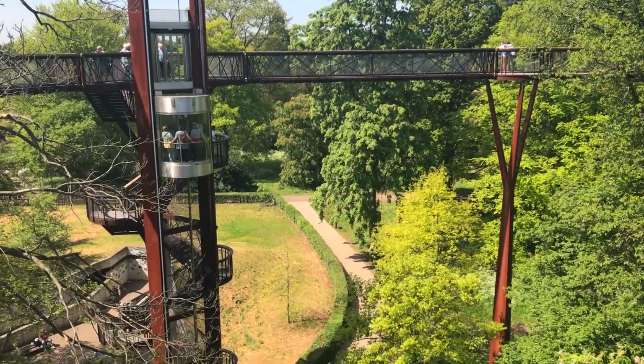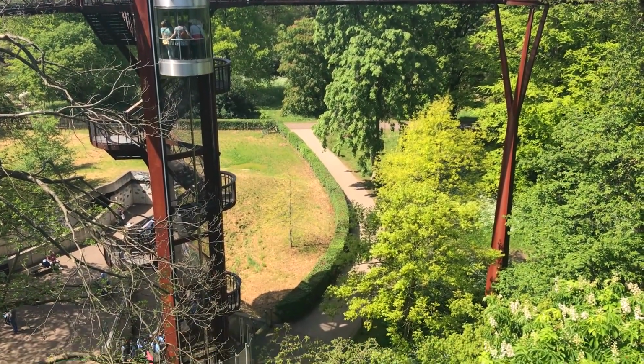Now this is the Treetop Walk here in Kew Gardens, and it's from up here that you get a bird's eye view of the pine trees and other really tall species that they've got here. And it's really cool. It moves a bit, and I'm glad it's not built in the Victorian era, but it's a lot of fun.